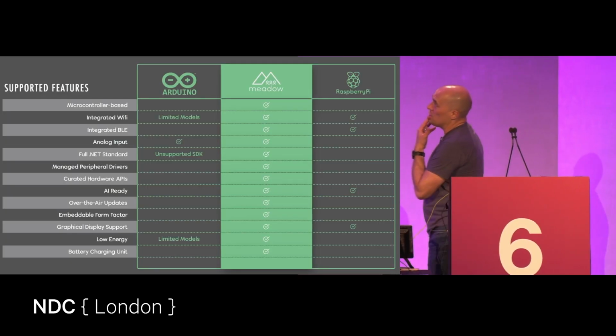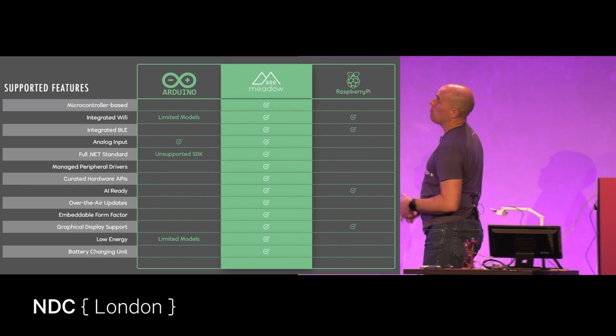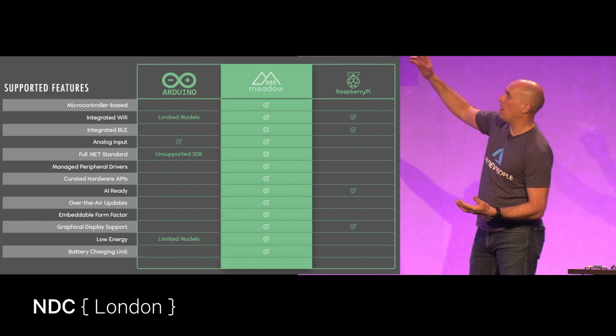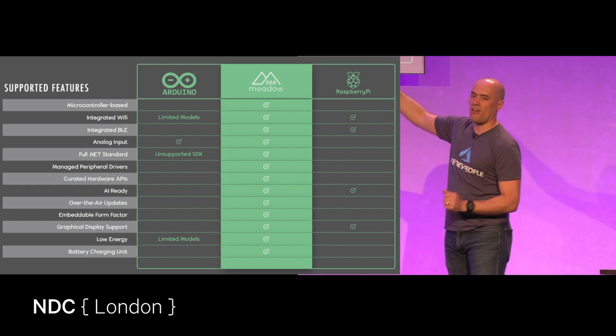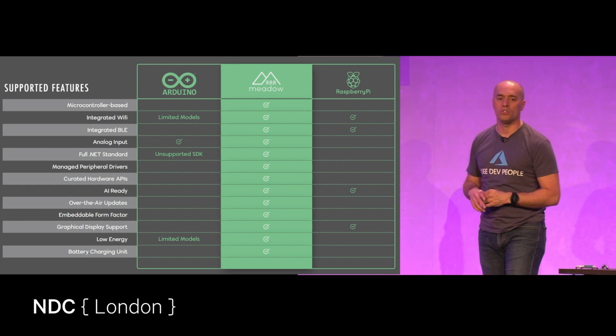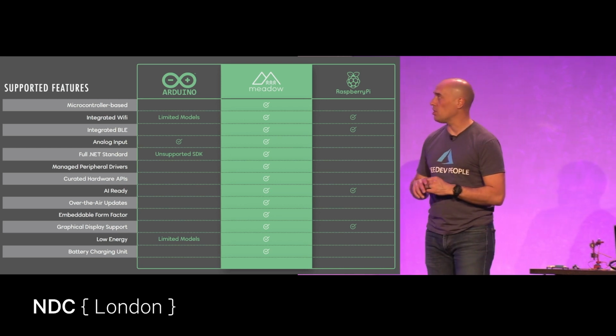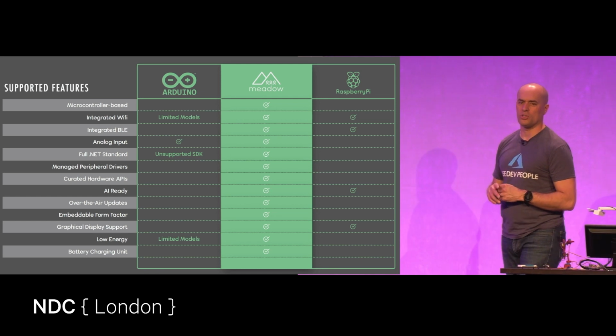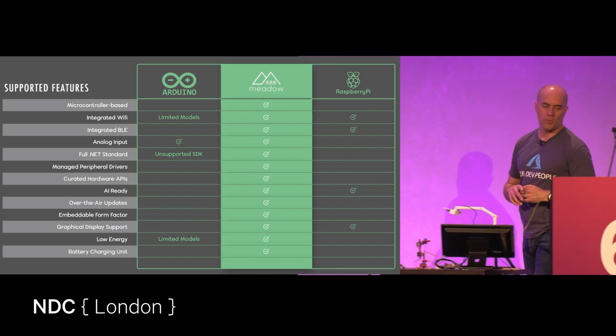I'll chuck this slide up just to show the difference between the Arduino and the Raspberry Pi and the features it's got. I'd argue that Arduino's got some of the bits. Over-the-air updates is apparently coming to some of the boards, certainly the pro-level boards that Arduino's got as well. The battery charging unit is now kind of standard on most of the Arduino boards as well, certainly the small form factor ones anyway.